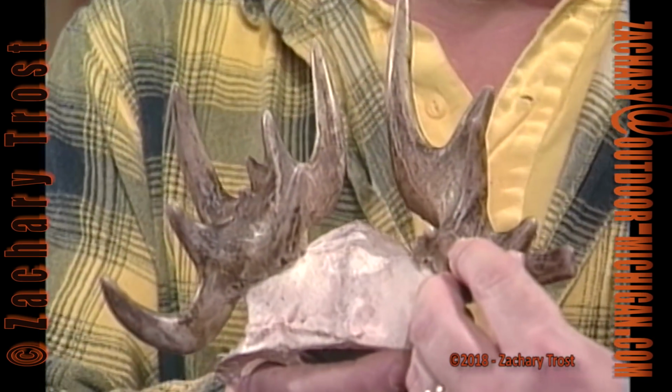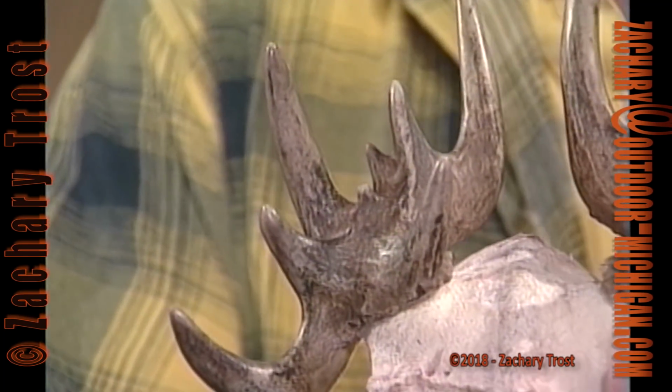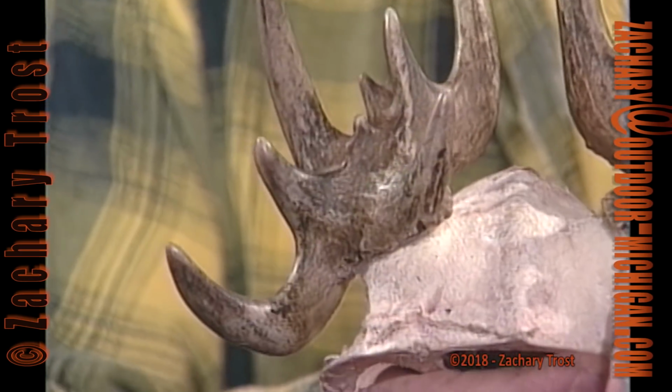Is that what brought him in? No, he kept making scrapes. There was a new scrape every night, and he was checking the scrape. This one? This one, yeah. What an oddball of a buck.